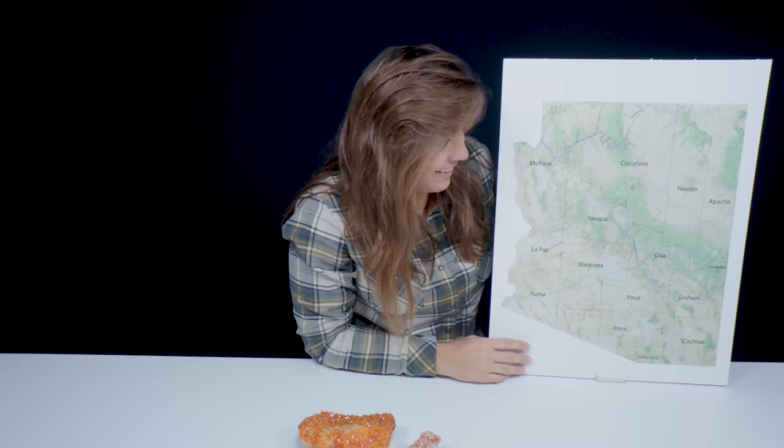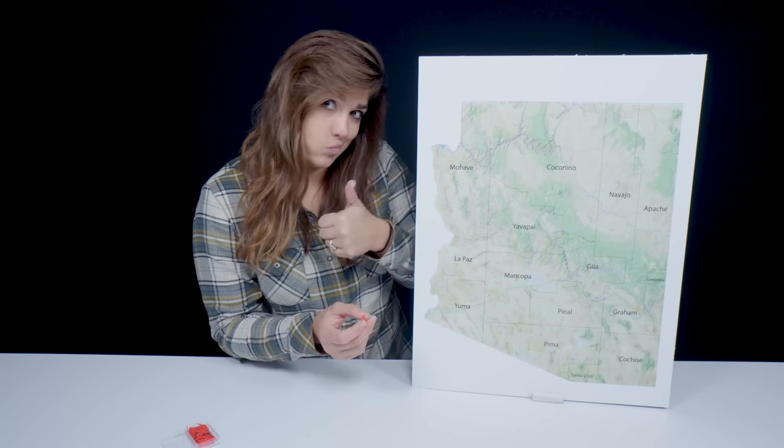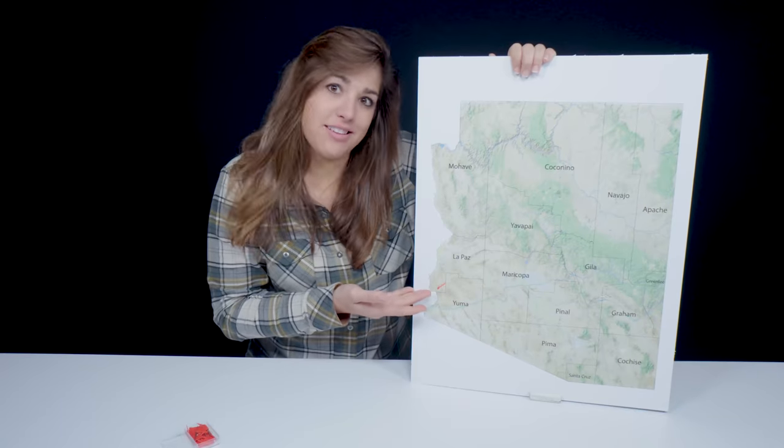Because we have so many places that we are going to be going to today, we have actually printed a map. Holy cow, that is big. These are rough approximations. Red Cloud Mines is in the lower portion of La Paz County.